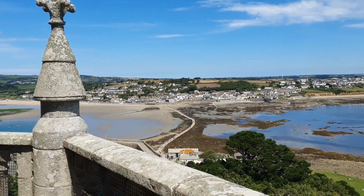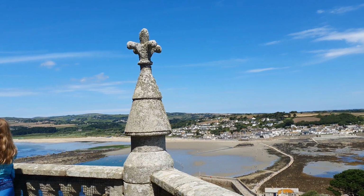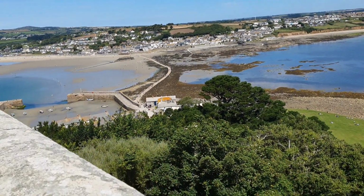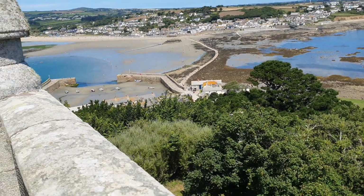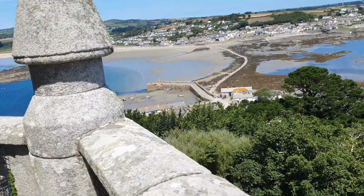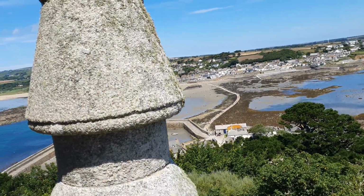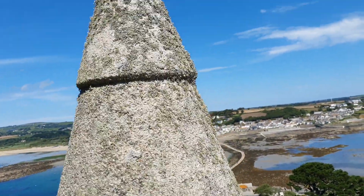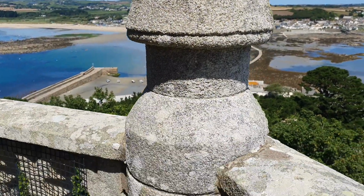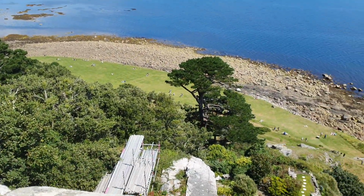Just walking out now here along the terraces, there is an overlooking sea and town of Penzance. Well, I'm in Marazion, and you can see the crystal blue water. The greeneries are just fantastic.